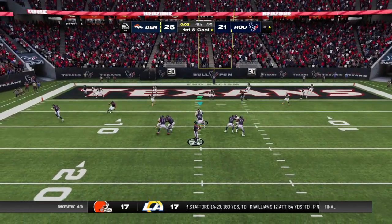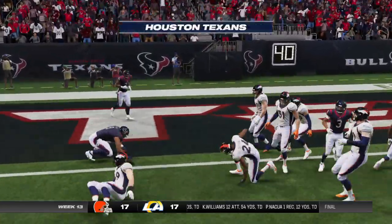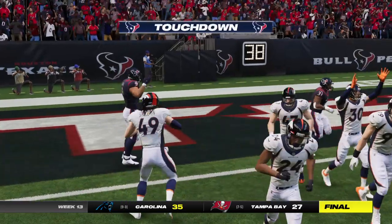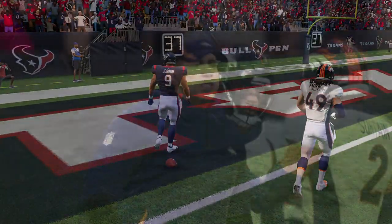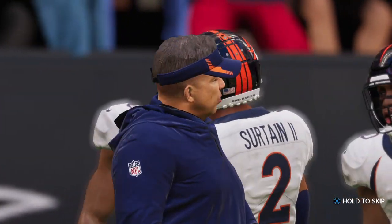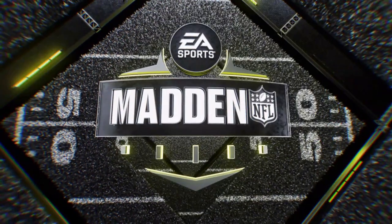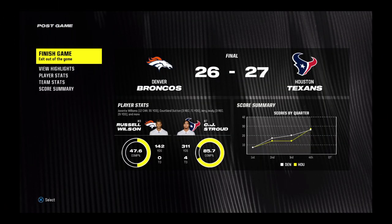One final shot for C.J. Stroud. That's caught left side by the tight end, Jordan. Touchdown, Texans! What a ball game this was. What an atmosphere this was. And the home team getting the late touchdown, getting the victory, and now everybody in this building can file away with smiles on their faces.